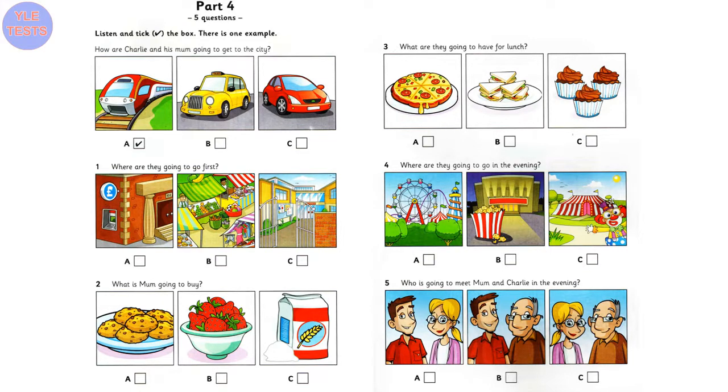3. What are they going to have for lunch? Can we go to the pizza restaurant for lunch? I think that's too expensive. So I'm making these sandwiches. We can eat them in the park. Oh, okay. Don't worry. I've got some chocolate cakes, and you can eat them on the journey if you're hungry. Thanks, Mom. You're fantastic.